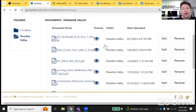Now, this is the second document here that says new COMM instruction sales. So what do you think that is? This is our commission instructions. That COMM is actually for commission. This is what you need to do if you want to get paid. I don't know about you, but I figured when I was an agent, I kind of wanted to get paid. I'm guessing you guys do, because it is amazing when you're getting ready to get paid. I get phone calls all the time. Hey, can you sign this? So actually, that's really important.